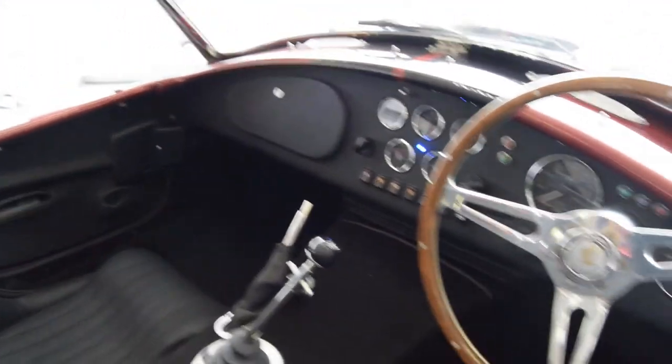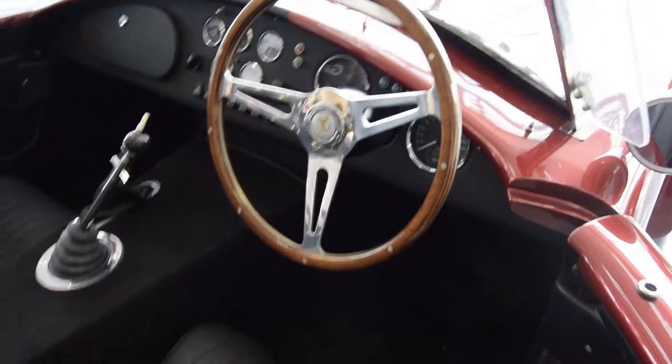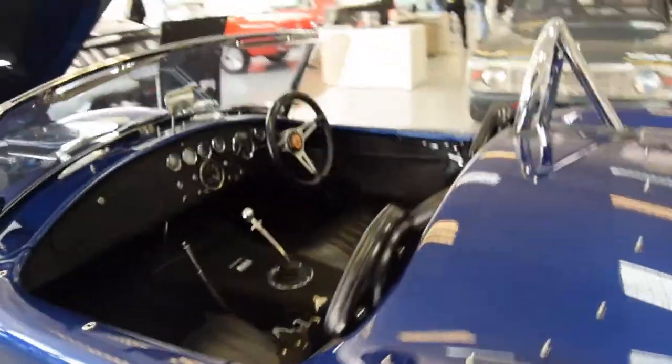But then you're greeted with this 60s interior. It's an amazing story that the Shelby Cobra has. Initially, these cars were built in England under the guise of AC. I think the company name was AC. And then Carroll Shelby in the States got a hold of them and said, you know what? As all Americans do, just shove a big V8 in there and it solves all your problems. And it became the icon that it is today.